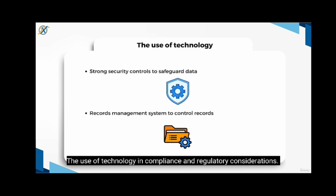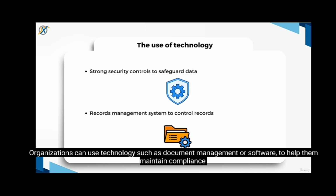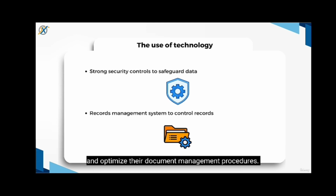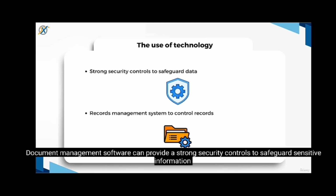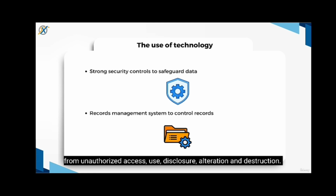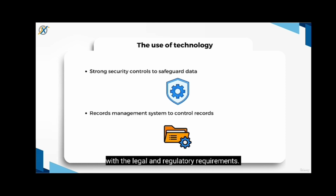The use of technology in compliance and regulatory considerations. Organizations can use technology, such as document management software, to help them maintain compliance and optimize their document management procedures. Some of the ways that technology can help include strong security controls to safeguard data. Document management software can provide strong security controls to safeguard sensitive information from unauthorized access, use, disclosure, alteration, and destruction. Records management system to control records. Document management software can provide a records management system to control records and ensure compliance with legal and regulatory requirements.